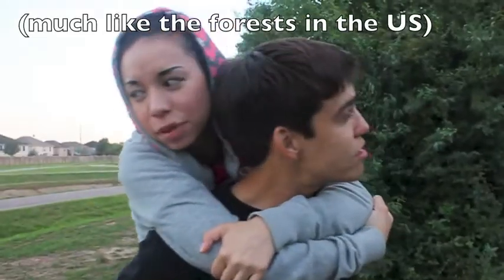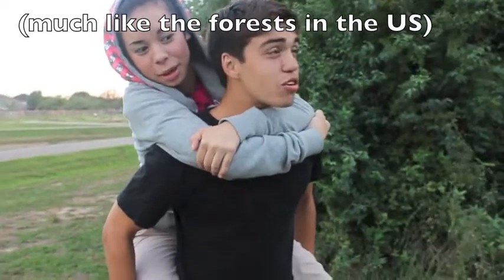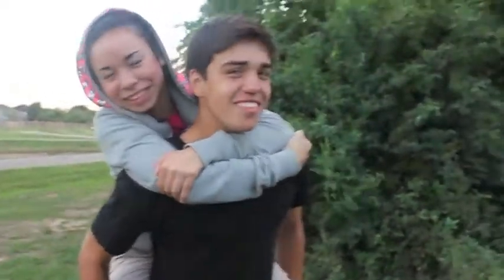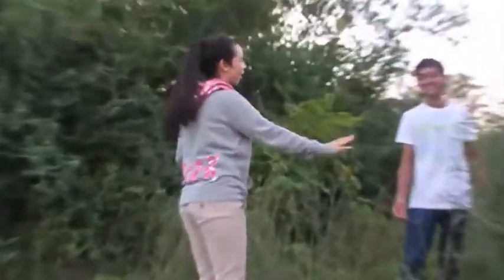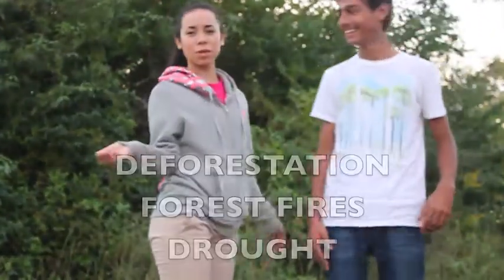So this is an example of the deciduous forest? Yes, it is. You want to go climb a tree? Yes! Jacob, wait! What's wrong? I have to save the forest. Save it? What's wrong with it?